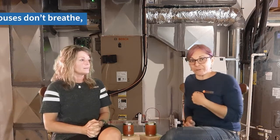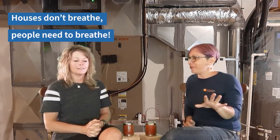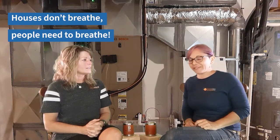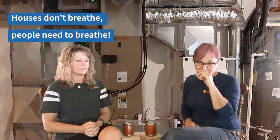Right, which is why we're ventilating, which is a wonderful thing. Ventilation is not for the house. We don't need our buildings to breathe. People are in the buildings, and people need to breathe, and they want to breathe good air. I think I heard that at one of the building science camps, that little turn of phrase: the house doesn't need to breathe, you guys. The people do.